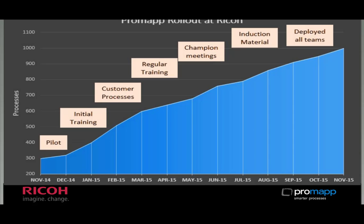So the net result, which you can see from the slide here, was that after 12 months we had deployed the system right across the company. Every single process was documented. We experienced roughly a 4-fold increase in the number of processes that were documented on our system. And roughly 10% of those processes were done in conjunction with our customers. So those processes were typically how we would bill customers, how we would use service calls, or the toner, look after invoicing, and so on.